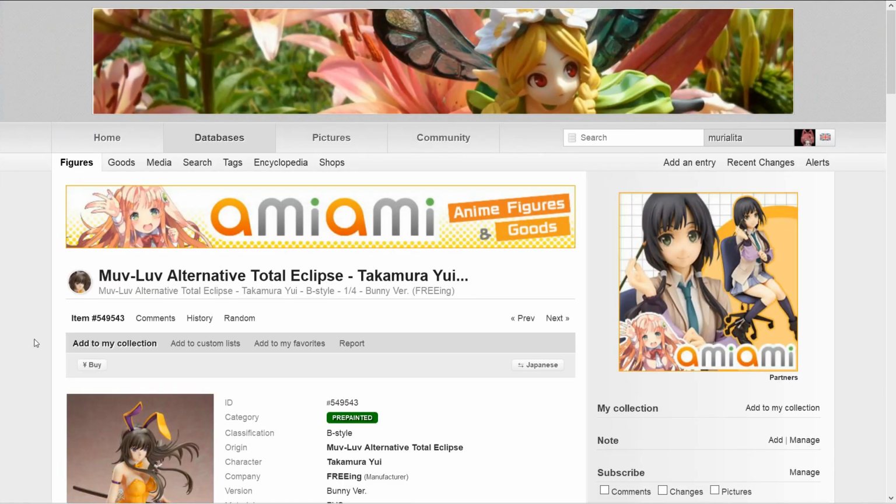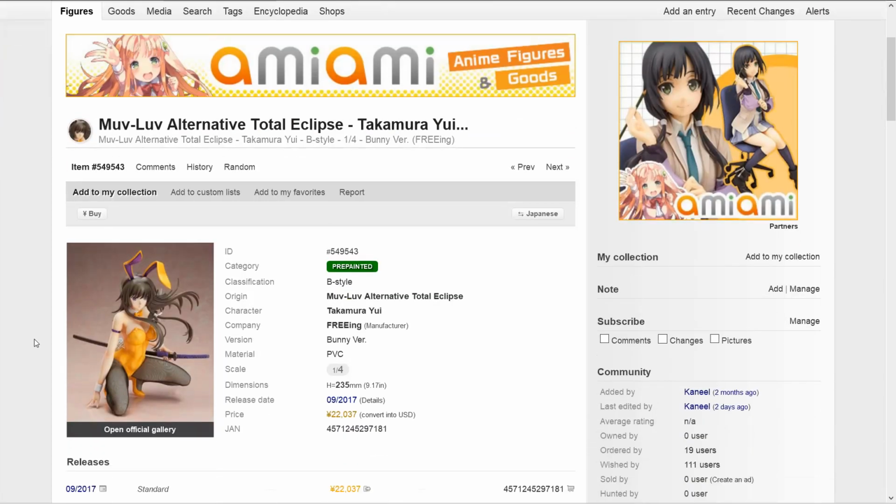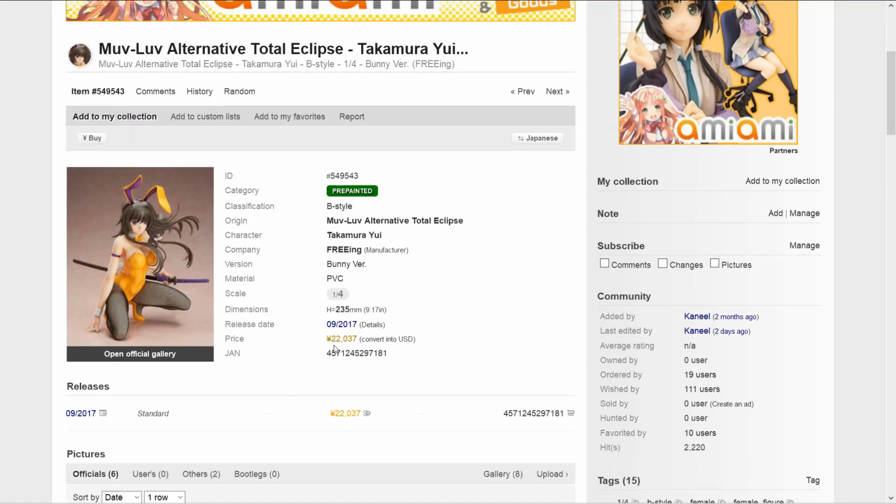So, this is a 1/4 scale bunny version from Freeing. She is supposed to come out September of this year, 2017. And MSRP is ridiculously high at 22,073 yen. Yeah, I think that's overpriced. Unfortunately, figures tend to be overpriced anymore, so yay.